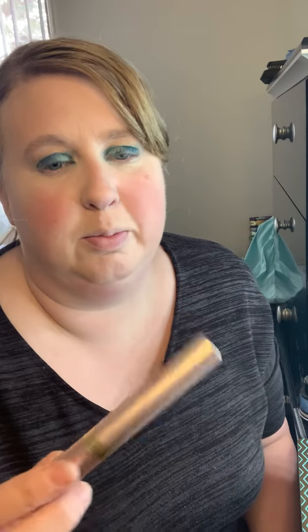And then for mascara, I use drugstore too, because all mascaras are the same, all the same ingredients, and I like the Voluptuous Lash Paradise by L'Oreal. I've been using it for years. It's my go-to. It's cheap, and it makes my eyelashes look nice.